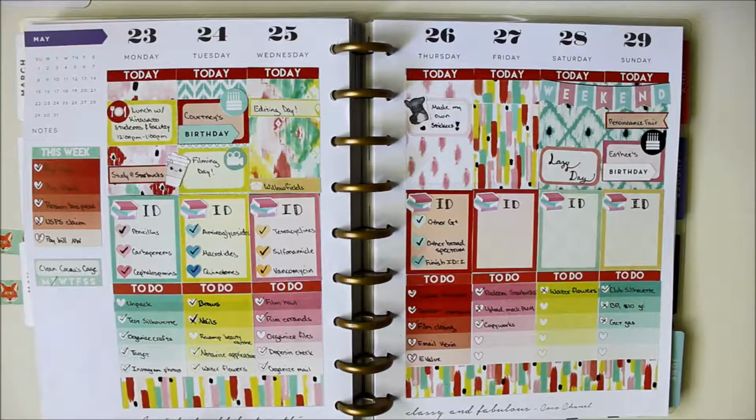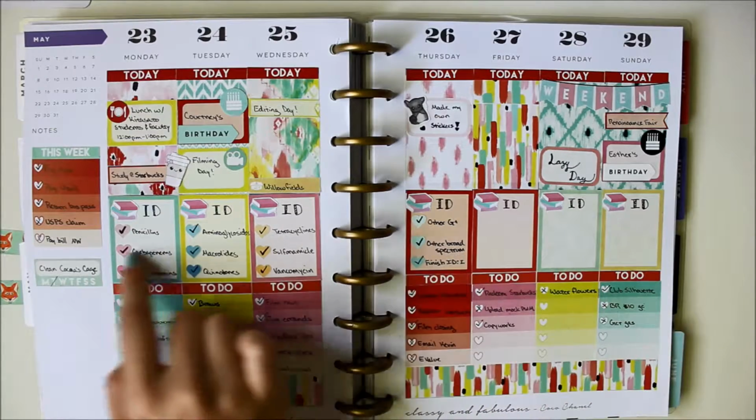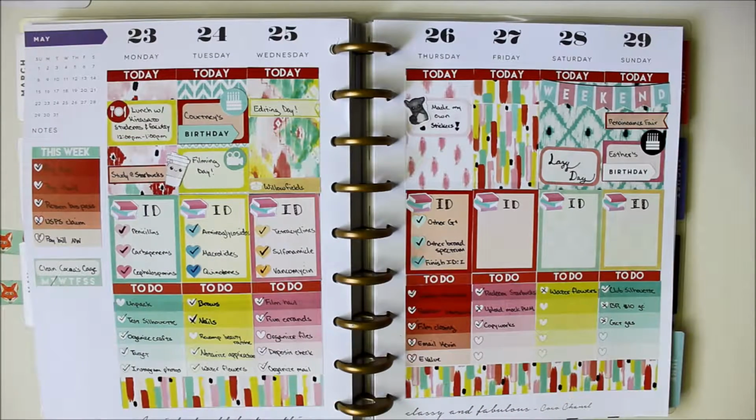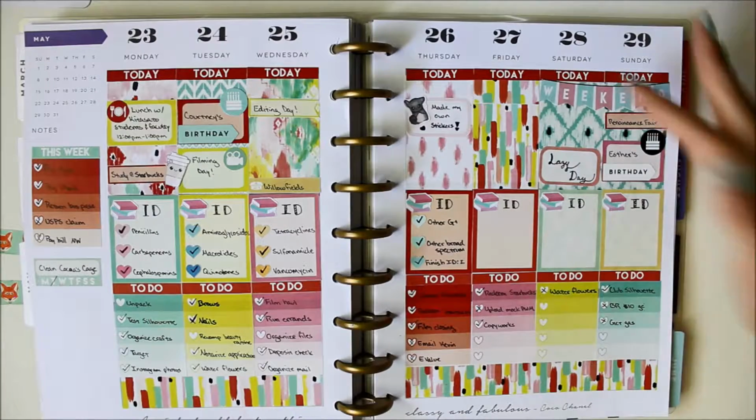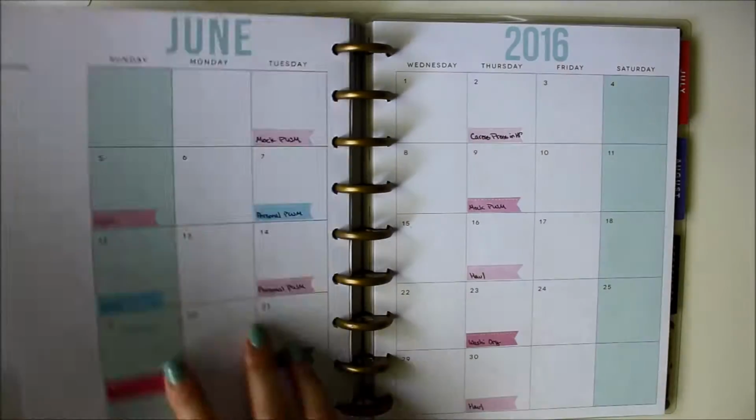This one I really loved. I generally don't like super bright colors, but I think the inclusion of these boxes here kind of offset how busy the spread would have been had I done a no white space look with all of these really bright colors. So I wound up really loving this. And moving on to June.